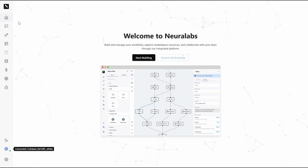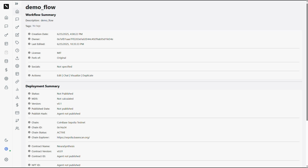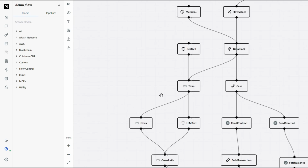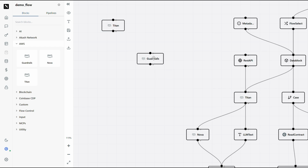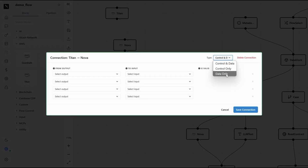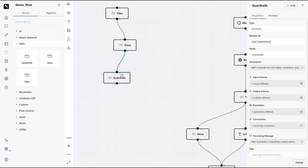Clever. Precisely. Now, let's head to the access management portal. This is where you can see all the agents you've built or have been given access to. We'll select this demo flow and jump into the flow builder. Whoa, that looks like a proper command center. It is, and it's all drag and drop. As you can see, we have blocks for different services. We've used AWS blocks for our Nova and Titan models, blockchain blocks for wallet interactions, and even Akash network blocks for running open source models like Llama.